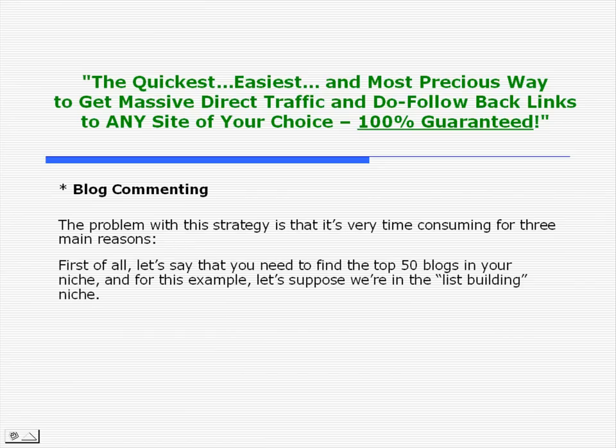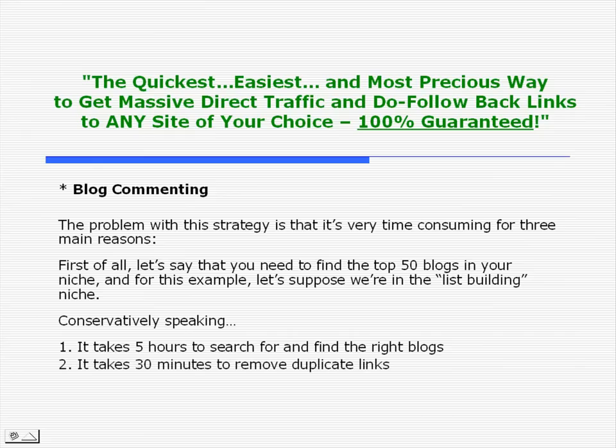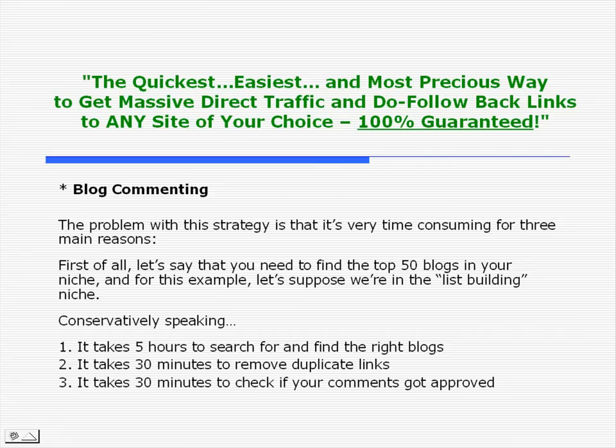First of all, let's say that you need to find the top 50 blogs in your niche, and for this example, let's suppose we are in the list building niche. It takes 5 hours to search for and find the right blogs, conservatively speaking. It takes 30 minutes to remove duplicate links, and it takes another 30 minutes to check if your comments got approved.